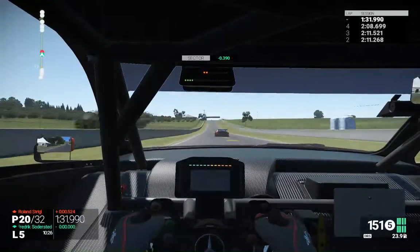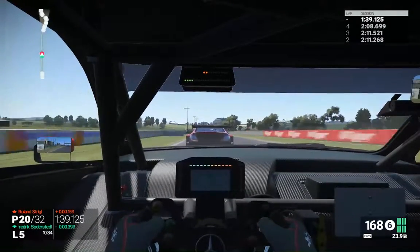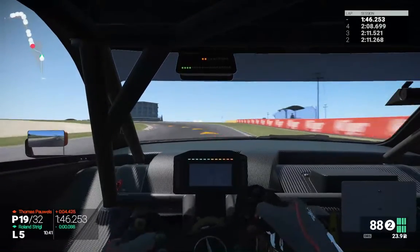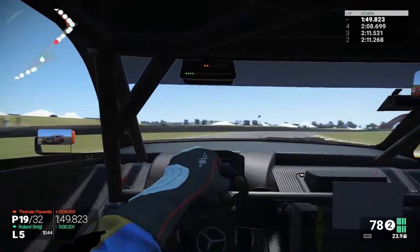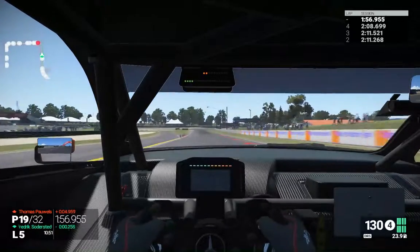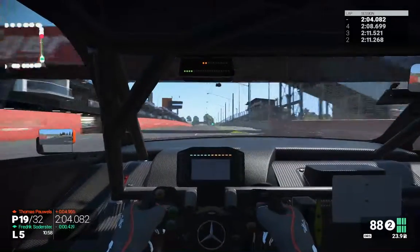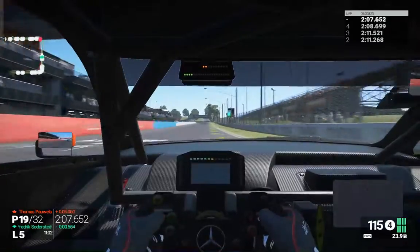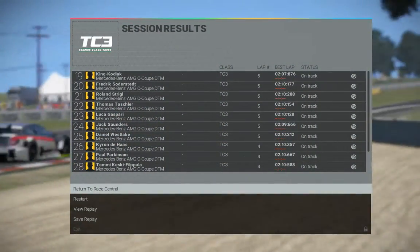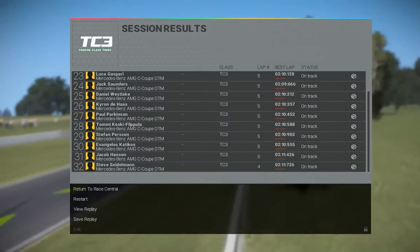And still finding time. I honestly thought that was going to be too late, but that was about right, actually. And I'm going to beat my new best again! 2:07! What a car! Now, 2:07 is actually around this kind of pace. There was not a lot of difference, top to bottom.